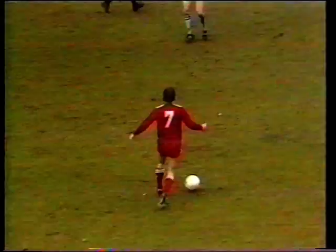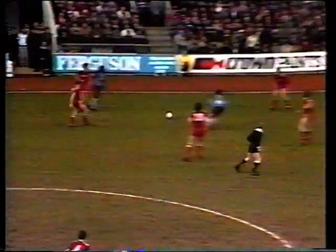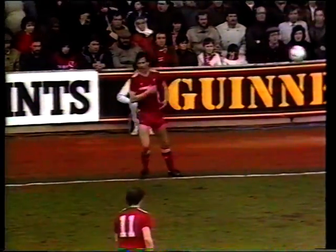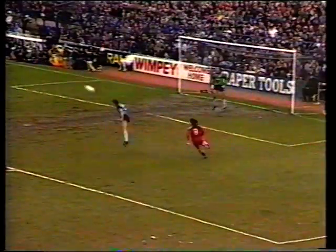Dalglish. Beglin might pick it up though. So too will Whelan. Good strong challenge there by Cockerill, and one that was much needed by Southampton at that moment. Hansen. Dalglish, for McMahon. Whelan. Johnston trying to get in behind Dennis. Case away, but only Wallace is up. And the tide of battle continues to flow Liverpool's way, but the score remains 0-0.